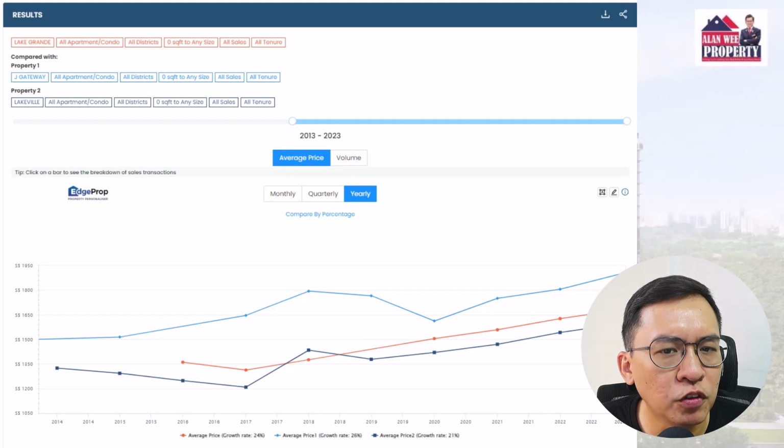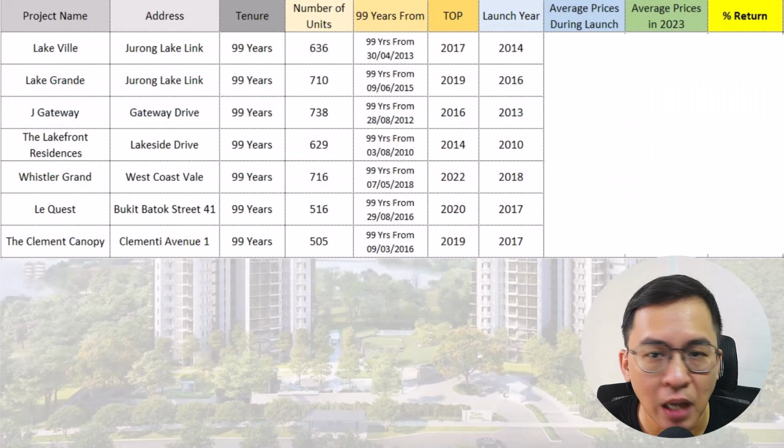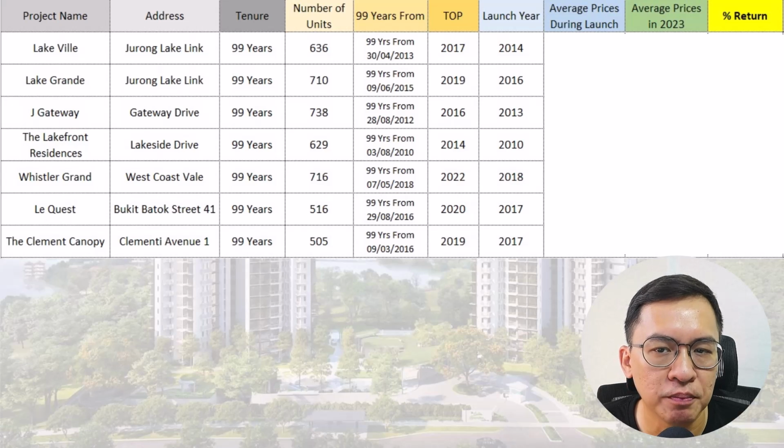There are a number of new launches in Jurong and the surrounding area in the past years. I will use the comparison tools by each property to compare them. I will rank them in terms of return by comparing the average price from the year of their launch to 2023. Take note, some of the properties were launched at different times. Therefore, please interpret the data at your own discretion. Anyway, let's study their performance.